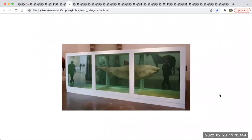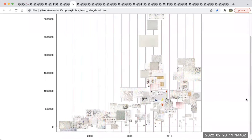But Damien Hirst is an artist who puts sharks in formaldehyde. And so it's like, do you really respect Damien Hirst's work with a bunch of gray lines in the background? And I think the answer to that is no. So we start, can we actually see the work? Can we get closer to the level of what this thing is about?